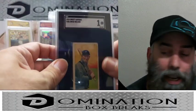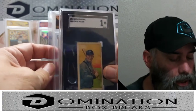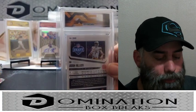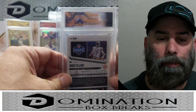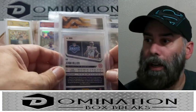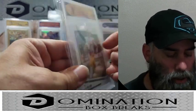All right, this is Todd the Toads. This is the Josh Allen insert. On both of these, it says he went with the jersey. So here we go. Josh Allen draft insert 9.